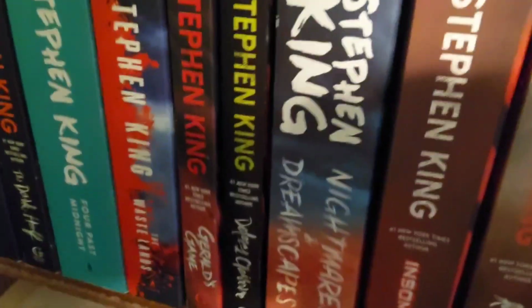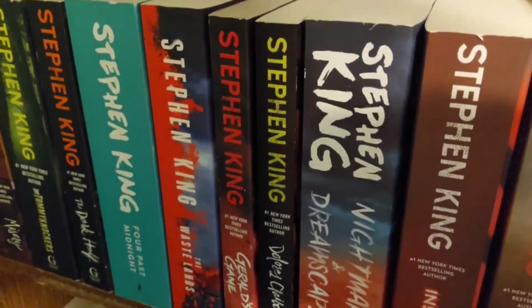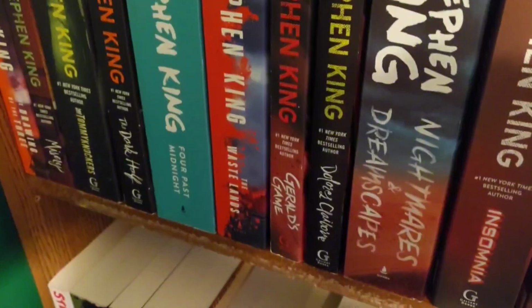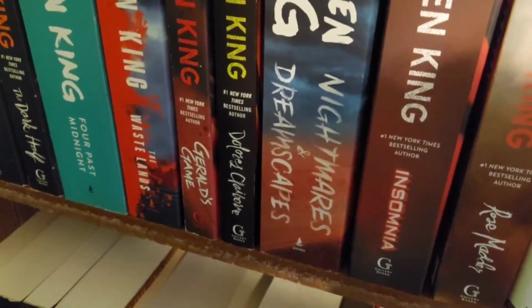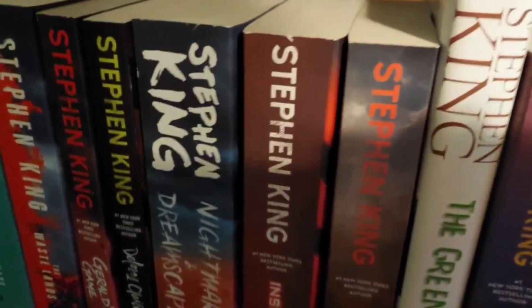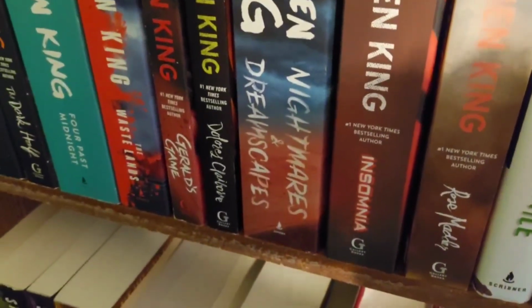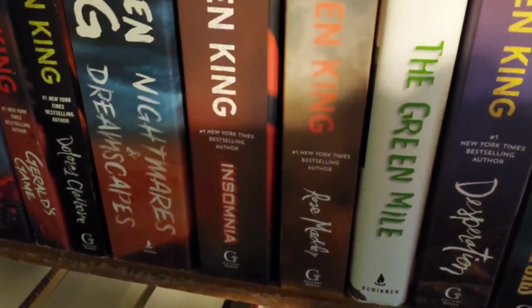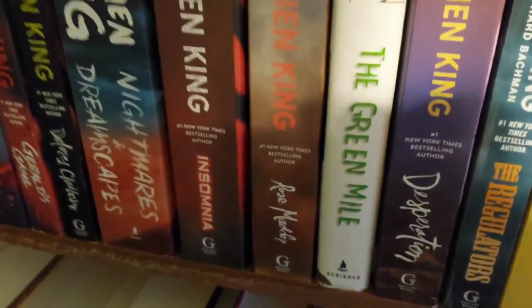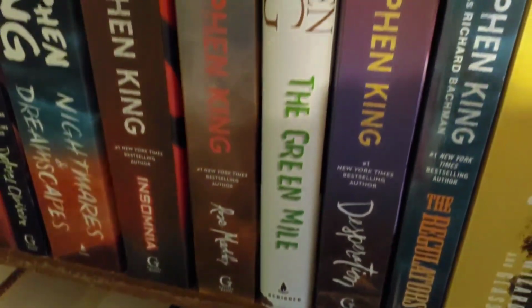Alright, so moving down the bookshelf, here we have Dolores Claiborne, and it was released in late 1992, so it is in between Gerald's Game from earlier in 1992 and Nightmares and Dreamscapes in 1993. And then look at that, we have a double feature here. So Insomnia came out in 1994, so it's in between Nightmares and Dreamscapes from 1993 and Rose Madder from 1995. And of course Rose Madder, as I just said, was in 1995, so it was in between Insomnia from 1994 and The Green Mile from 1996.